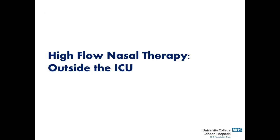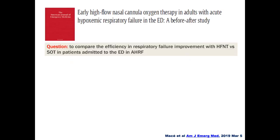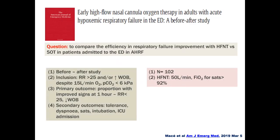So far, we talked about care in the ICU, and any of us involved in the ventilation world will be aware of the difficulty in extrapolating findings from ICU to non-ICU environments. So if we look at some studies investigating high flow outside ICU, we can try to understand whether it's safe and effective.